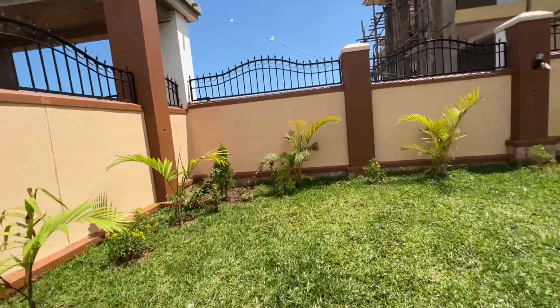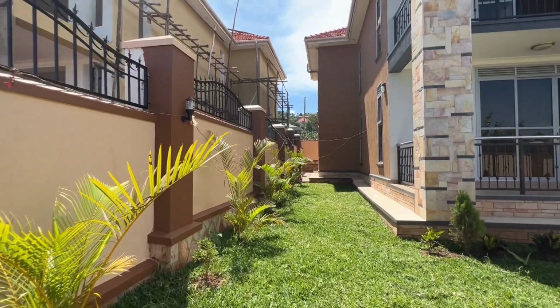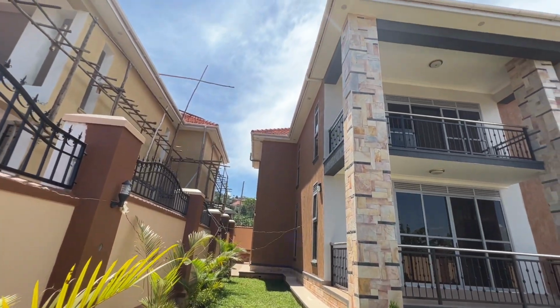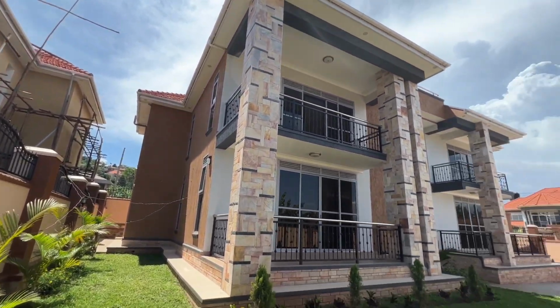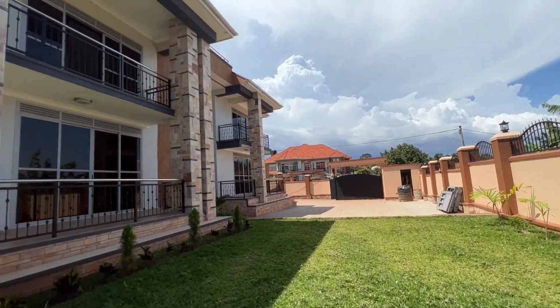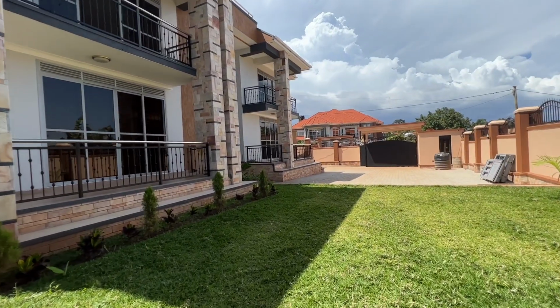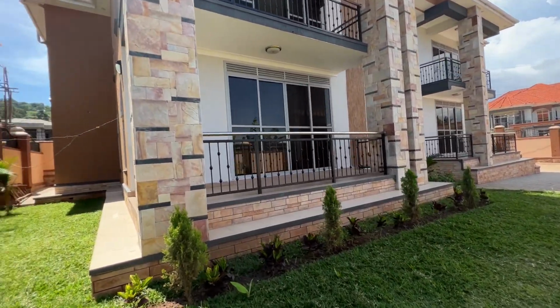So look at this house. Look at the green. I love the fence, I love the finishing. You may think that there are two houses, but actually it's only one. That is how big it is. I'm trying to move around the camera. That's the gate on the other side. It has a very rich neighborhood.